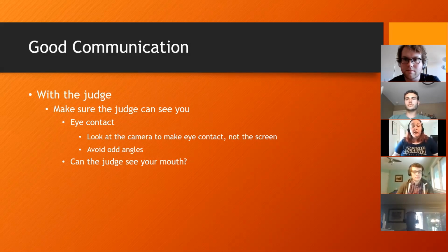And that's particularly true for a lot of people who have a hard time hearing, especially at high rates of delivery. They will watch your mouth to be able to follow and read your lips. And so it's important that you make sure that the judge can see it. The second thing that's important is that you need to make sure that you can see the judge.